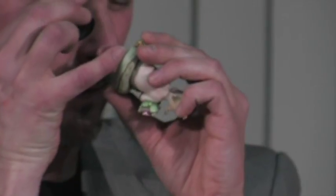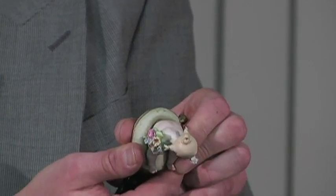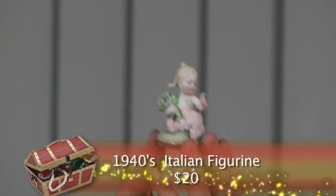Let's see if I can see here. It says "Made in Italy" in here. Works of art. That's basically what it says on here. It's got a little artist signature on there. I can't quite read that. I had a hard time with that. But it's about a $20 piece. Okay. So we're right around there.